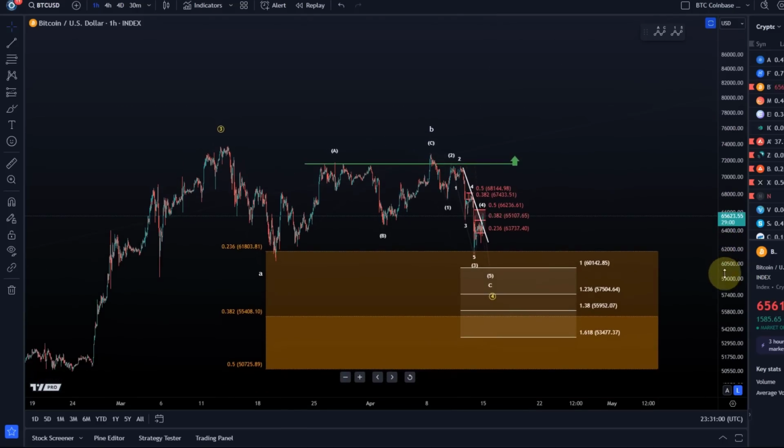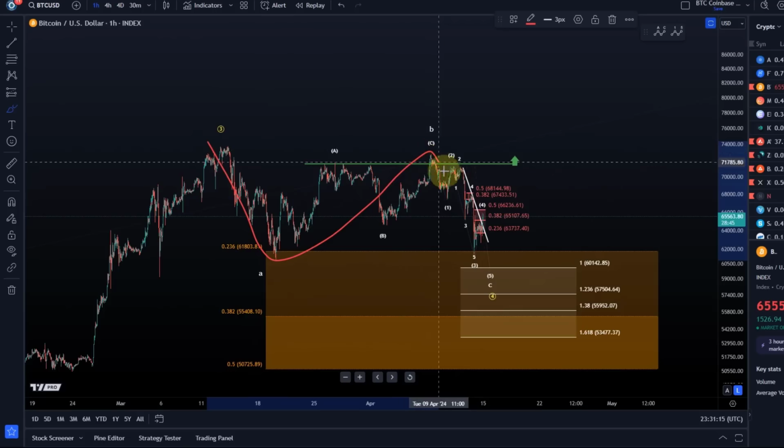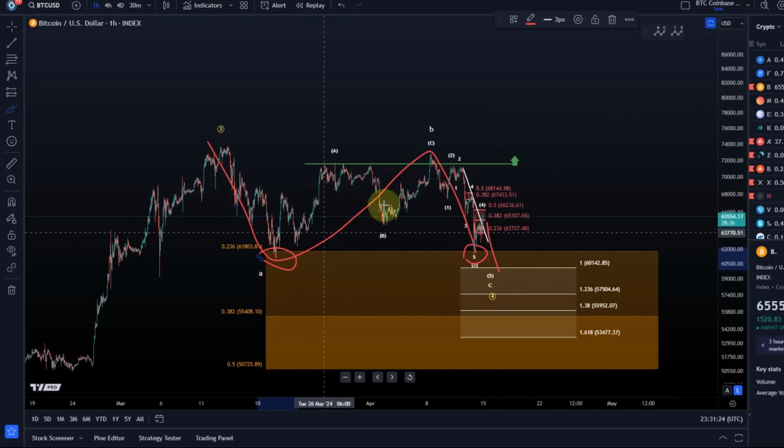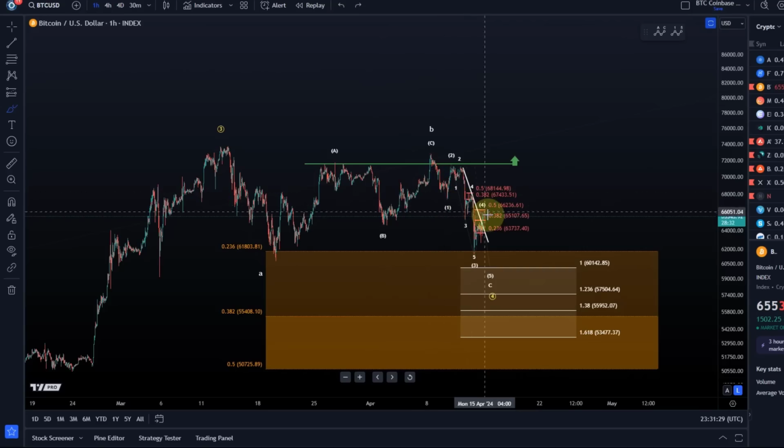Could be that this correction still does morph and transform. Again, as long as we're in a range, you can just do range trading here. Parameters are very clearly defined, but it's possible that this is an A wave, this is a B wave, this is the C wave. In that case, it would be ideal if this C wave went below the low of the A wave, so below the 20th of March low. So if it breaks above resistance now, it leaves us with a somewhat unreliable bottoming structure.